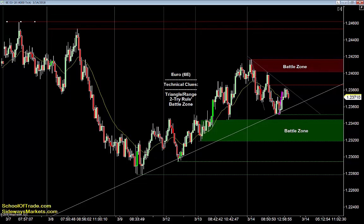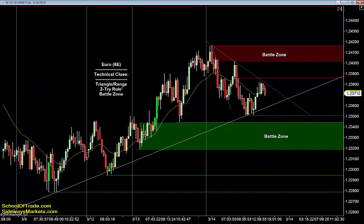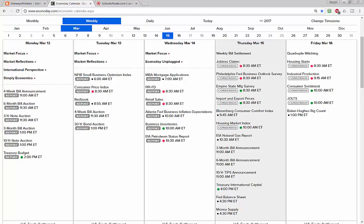But we'll have to see this thing strength, pullback, strength, grab it off the pullback, and hopefully get in up there before we get up to that high. It's not going to be easy. We'll have to wait and see if we get that strong move higher here first. Until then, fade those breakouts, avoid that middle, and remember, use that two-try rule.